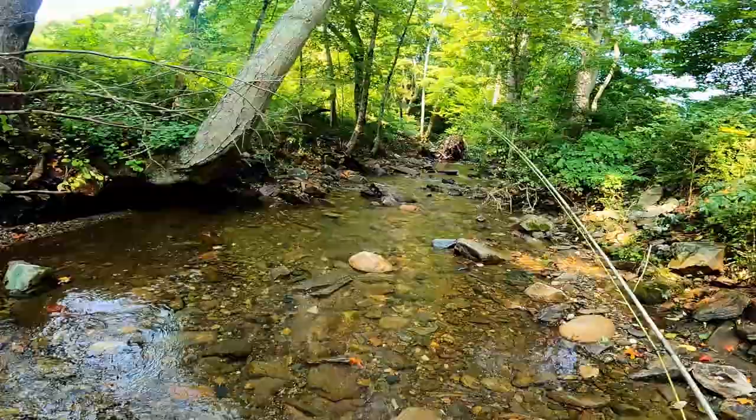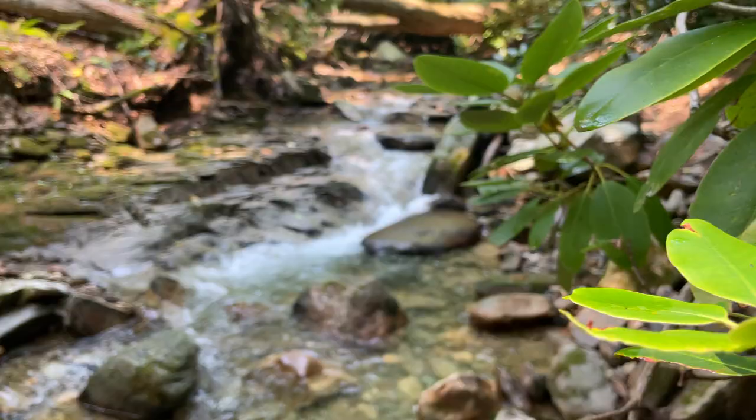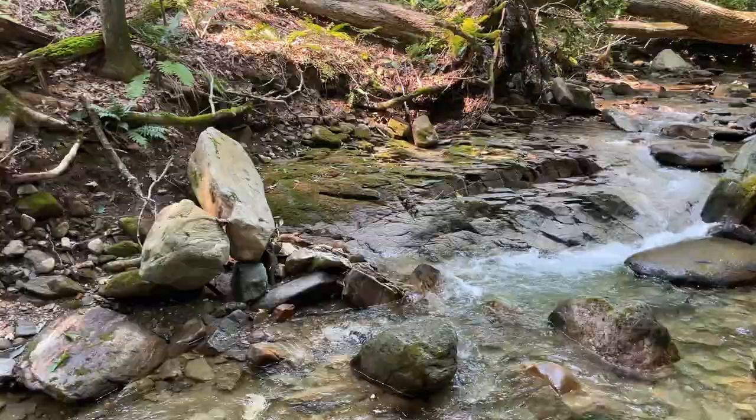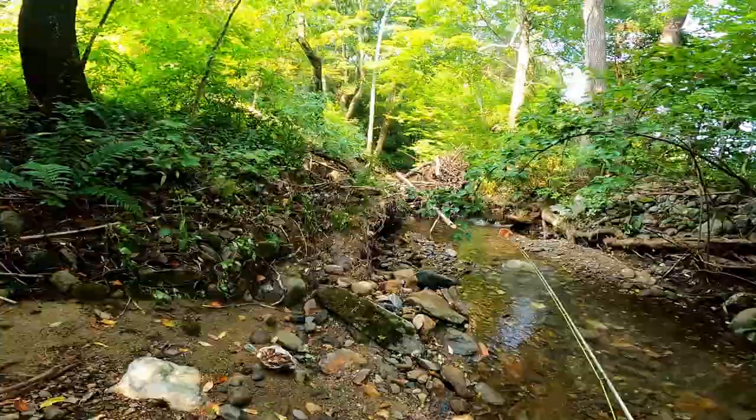Water looking pretty damn shallow. You know, as you've seen in videos from this spring, I had instances where on streams even quite a bit smaller than this one, I was just walloping little brookies that were ferociously attacking the dry dropper. So it's not as if the fact that this stream is small means that it doesn't hold fish.